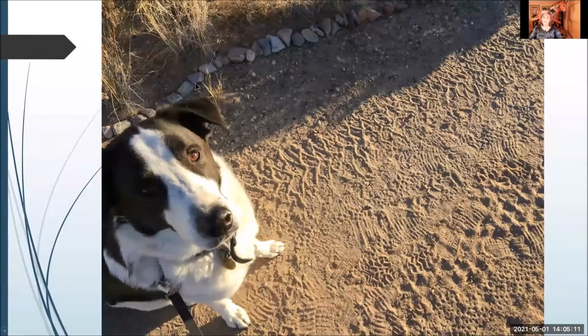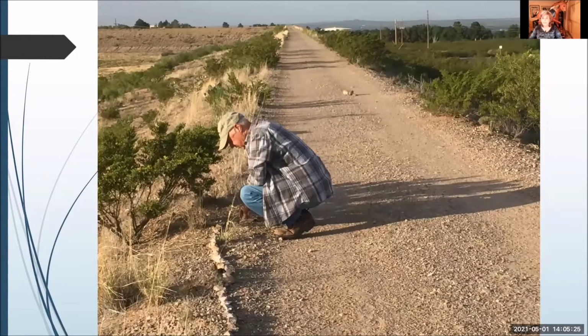As I was walking along the dam, I noticed all these rocks on the edge of the dam, and I was curious about them. Every day they seemed to grow a little longer and longer. And about a year later, I met two fellows that were doing the rock line along the dam.